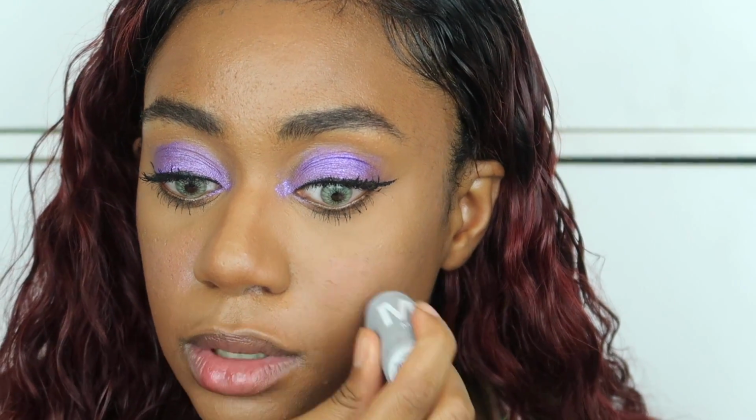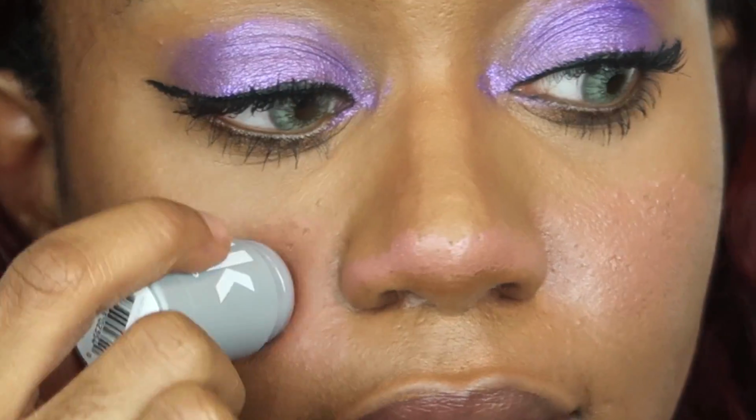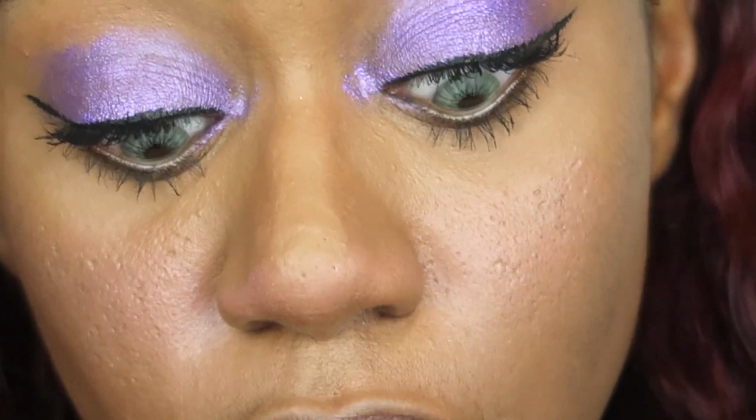On my skin tone, this is showing up more pink, but I feel like I have to really press it in. Like I have to really work this in. It's not really coming up. I'm gonna have to powder over this. I can already see that now. I also don't like the color. It's just way too light for me.